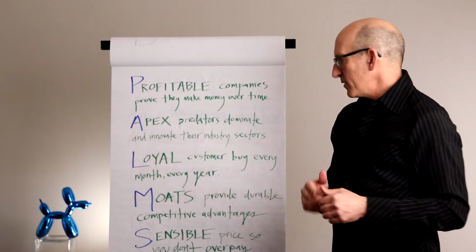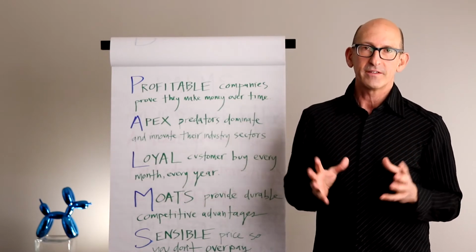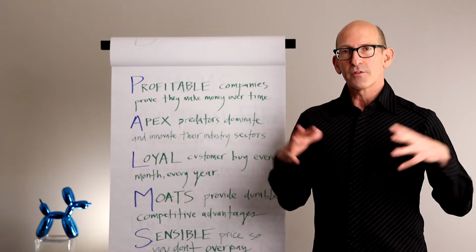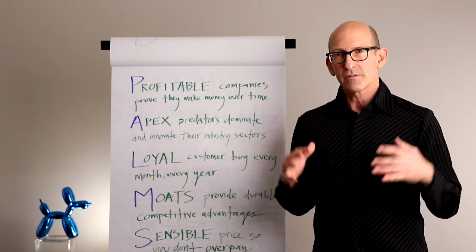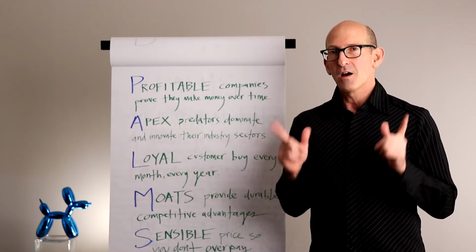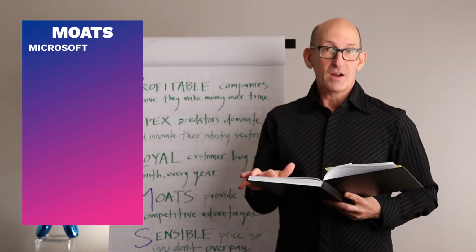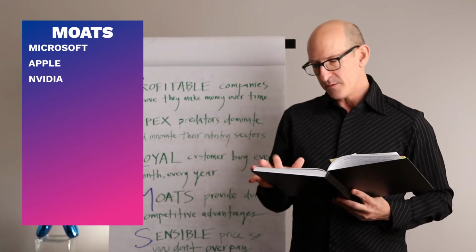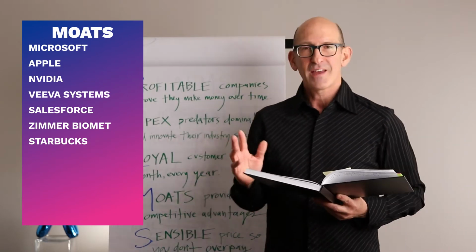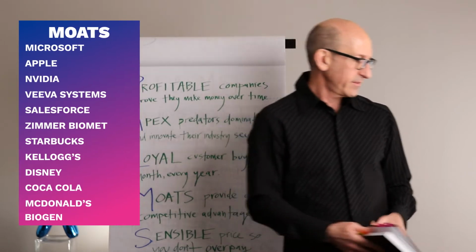And then a moat. A moat is a durable competitive advantage that a business has. And this means that they don't have to worry so much about other companies coming and taking their customers. They're kind of resistant to competition. So I'm going to give you a few examples of companies with wide moats. Here are a few of them. Microsoft is one. Apple, Nvidia, Veeva Systems, Salesforce, Zimmer Biomet, Starbucks, Kellogg's, Disney, Coca-Cola, McDonald's, Equifax, and Biogen.